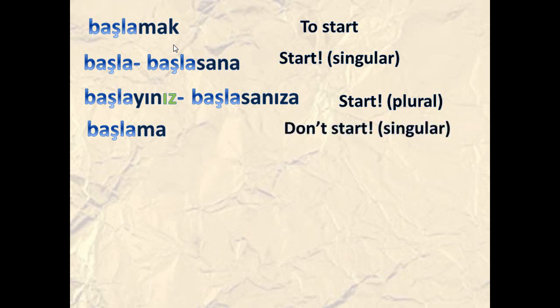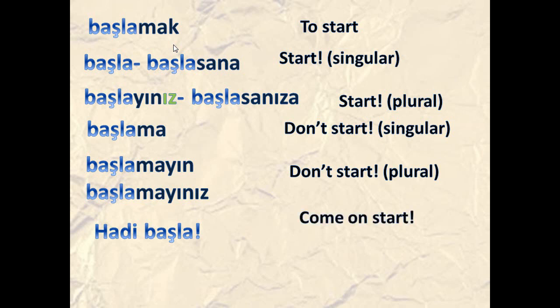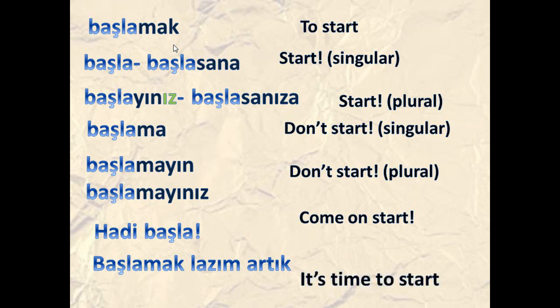Başla. Başlasana means start. Başlayınız. Başlasanıza means start for plurals. Başlama. Başlama means don't start. Başlamayın. Başlamayınız. Again means don't start. Hadi başla. Hadi başla. Means come on, start. Hadi means come on. Başlamak lazım artık. Başlamak lazım artık. It means it's time to start.